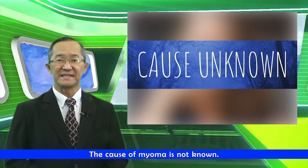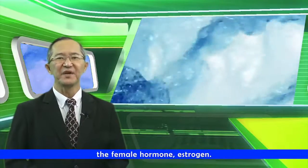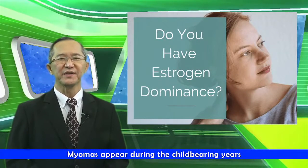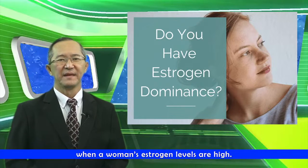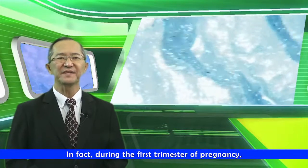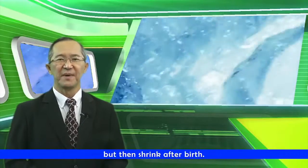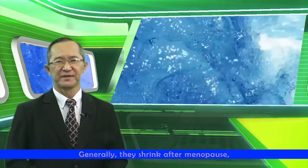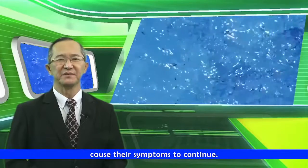The cause of myoma is not known. Its development seems to be associated with the female hormone estrogen. Myomas appear during the childbearing years when a woman's estrogen levels are high. Estrogen seems to activate their growth. In fact, during the first trimester of pregnancy, about 1/3 of all myomas grow larger, but then shrink after birth. Generally, they shrink after menopause, but hormone therapy after menopause may cause their symptoms to continue.